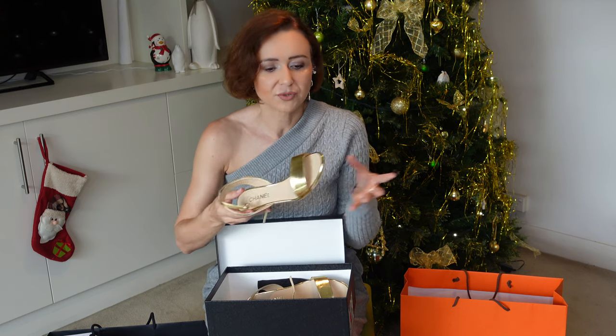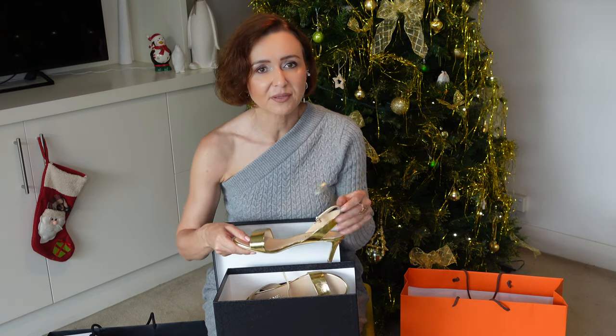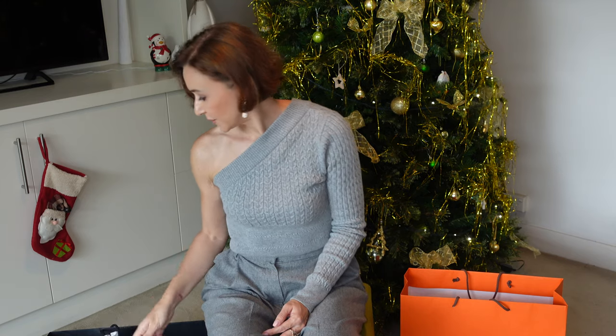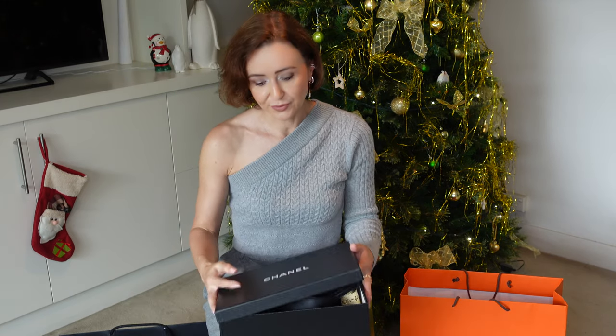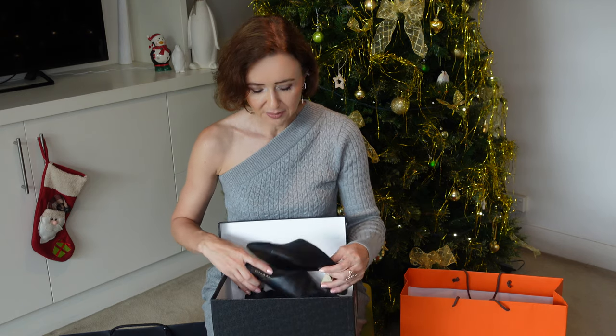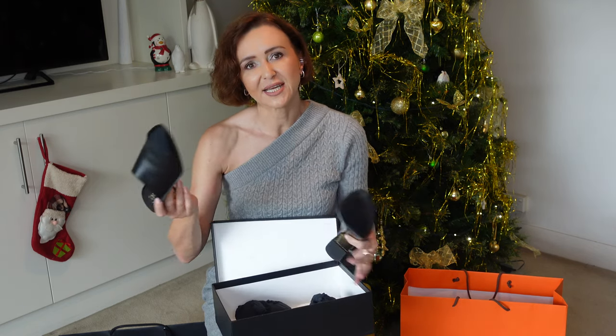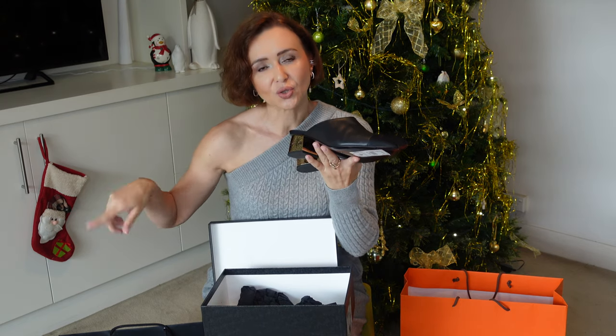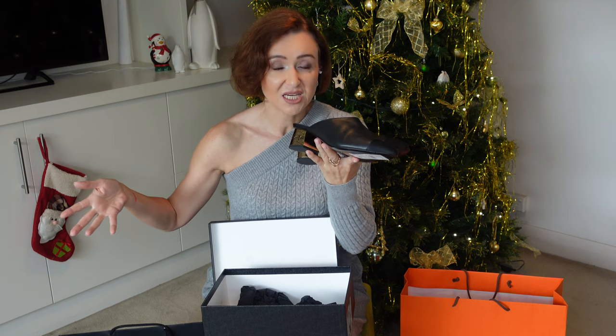Guys, they are very, very comfortable, and because they have a strap, they hold your foot. Walking in them is really comfortable. And this is actually the proof of purchase. The other pair of shoes, very simple, guys. You know, I'm not a black person, but I thought for every day running errands as well, these would be great. Actually, the gold shoes I took in 38.